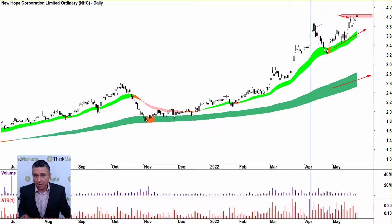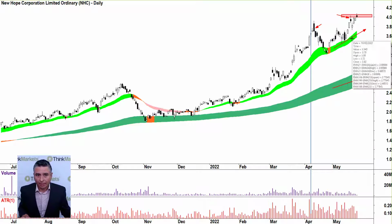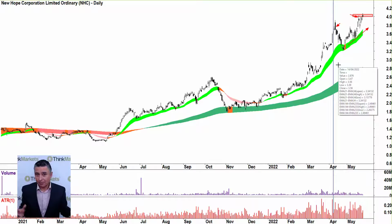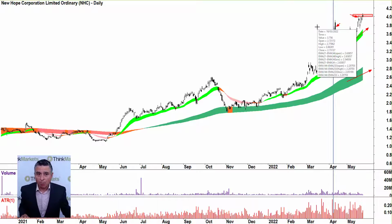If you maybe had taken a little bit off the table here, you're still holding the balance. Would I buy it here? I can't see a great deal of evidence to suggest you wouldn't buy it here. It just looks so strong. So I'm happy to go buy on this one.